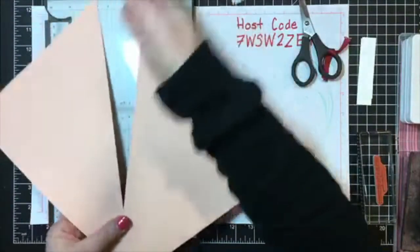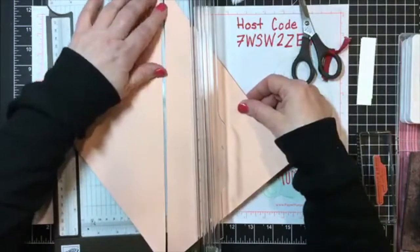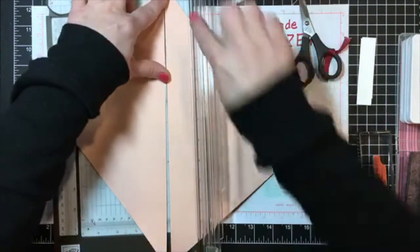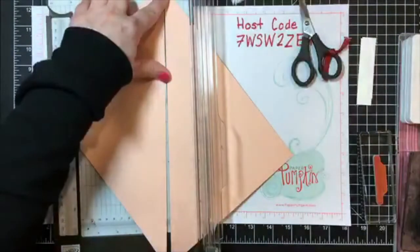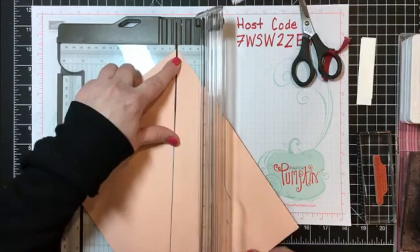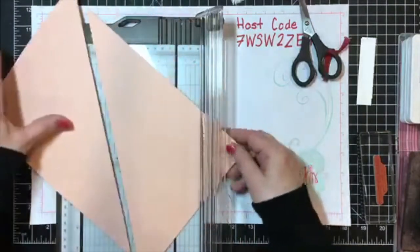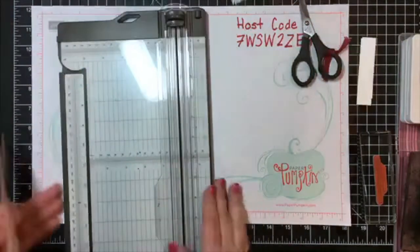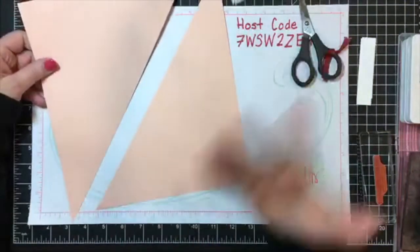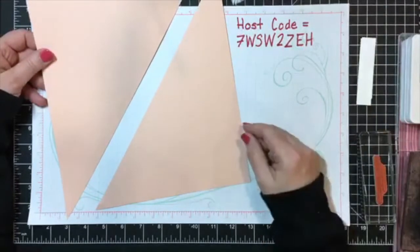To do a nice diagonal like that, what I like to do is put the corner point right into the cutting edge. Can you see that? I think that's better. Right into the cutting edge. And then I do the same thing with that bottom corner. So now I'm going to put this aside. Now I have these two pieces. So this is a fun fold that you can actually make two cards from one sheet of cardstock.